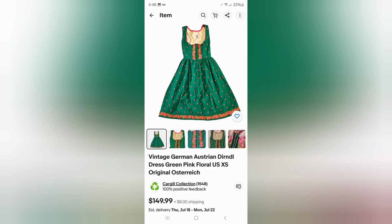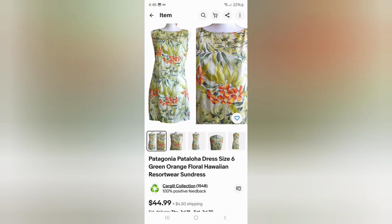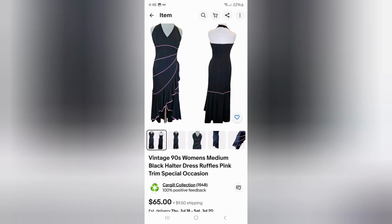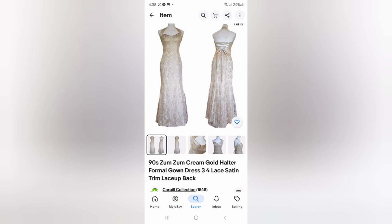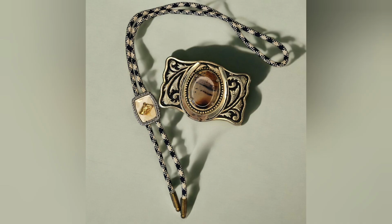This is a very uncommon original dirndl dress, bark cloth, which I hardly ever find. Again, great find. Patagonia, Pataloha, I hardly ever find. I think I've only found it once ever in my reselling career. The next, we have a very on-trend 90s halter dress with the ruffle, pink trim, again, Y2K classic style. The next is this absolutely gorgeous formal cream and gold gown. 60s pencil mini skirt selling as a set, and this bolo tie buckle set.